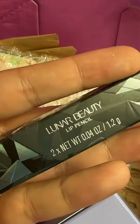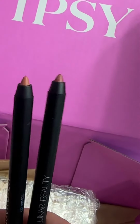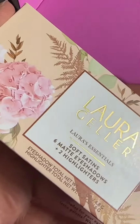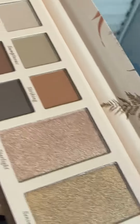Next I have these lip pencils from Lunar Beauty, and these are 2 shades I get, and these look so creamy, so I thought to give them a try on my hand. So there is one light color and one like a brick color. Next I have these Laura Sellers soft eyeshadows. In this kit you will get 2 shimmer shadows and 6 matte shadows.